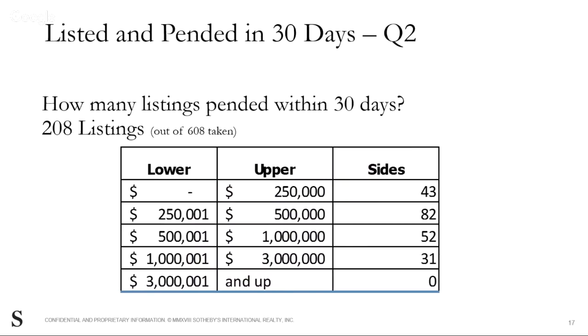Just to talk about that for a second, the qualifier to get on that is it has to list and pend within 30 days, but then it has to close and finalize through our accounting system the week before. So we had some questions on that. And it's only on the list side. If you brought a buyer, then it's not included. We're just really trying to emphasize the list side there.